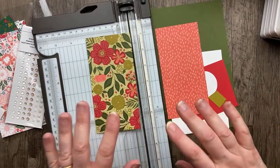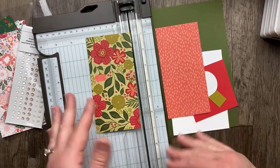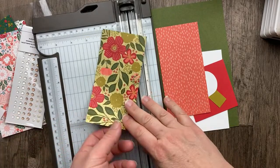Okay, so I love this card because these measurements are just so perfect for the 6x6 paper.